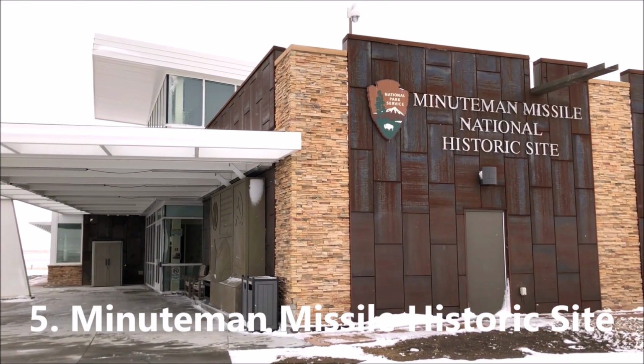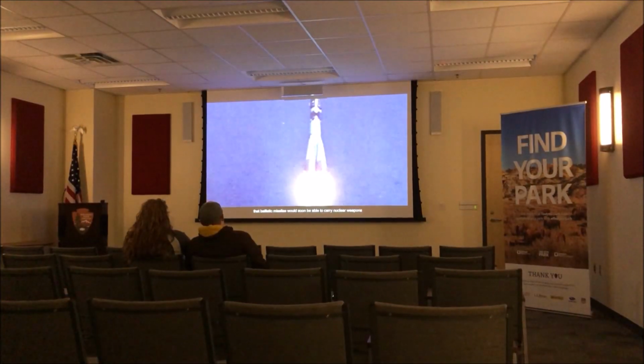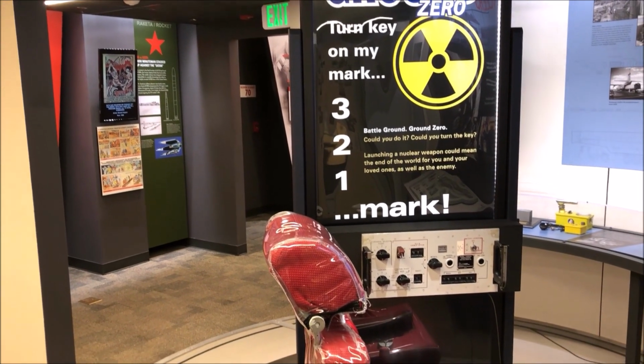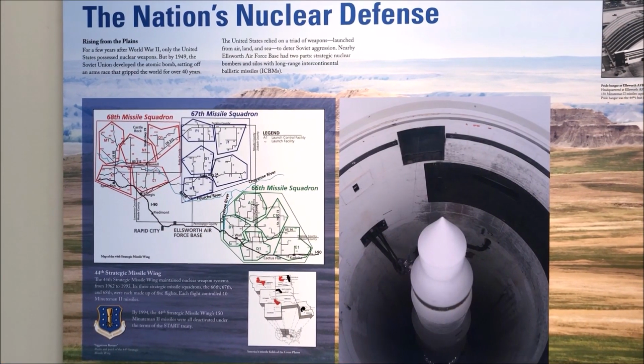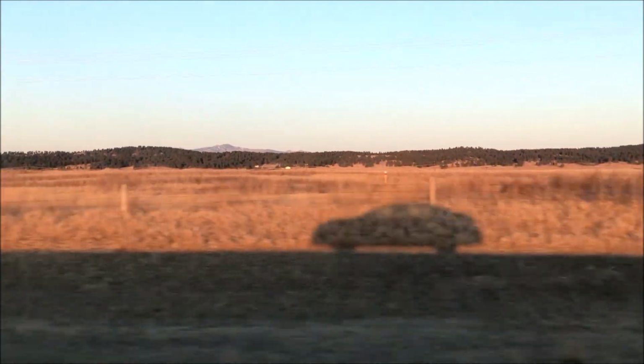Number 5 on our list is the Minuteman Missile National Historic Site. Because we're children of the Cold War, the Minuteman missiles are of particular interest to us. Yeah, we're no spring chickens. No, we're not. After the Cuban Missile Crisis, the US looked for locations to build nuclear missile silos. And because the Great Plains are not densely populated, South Dakota was one of the states that was selected.